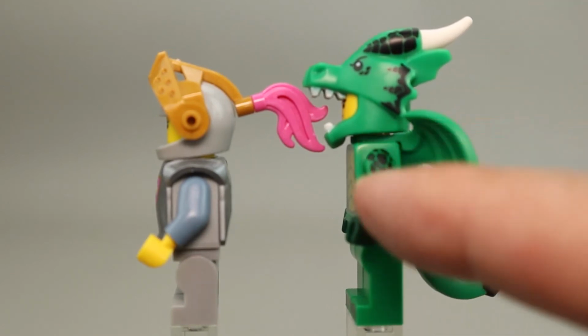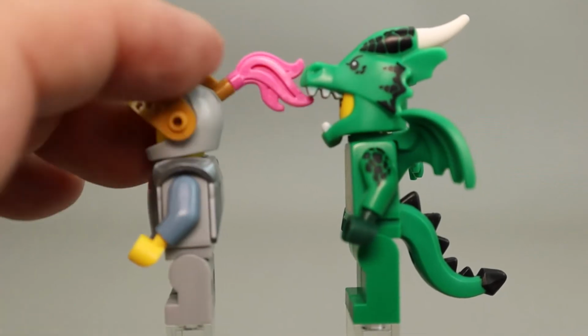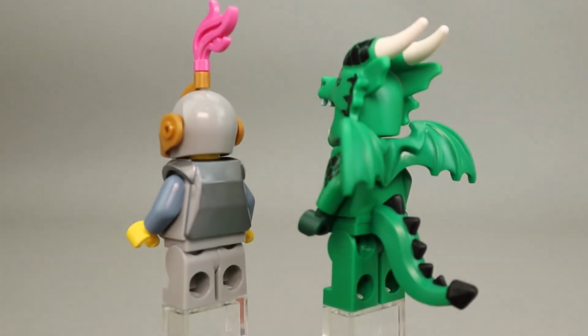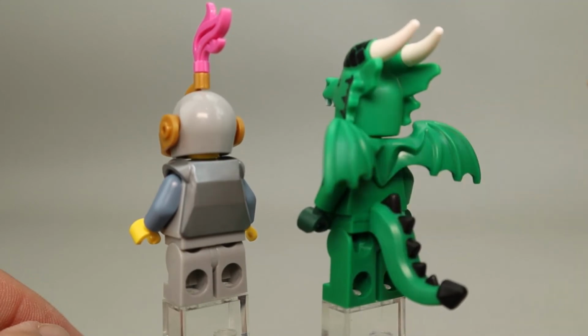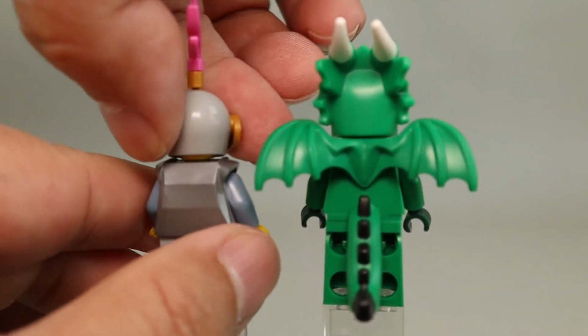The printing of the more scales on the sleeve here with the blue arms for our knight. And then looking around to the back, you see this really nice detailed tail with all the spikes on that tail. The back here is pretty plain for the dragon girl.